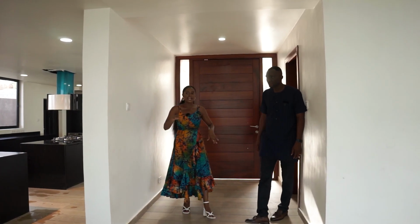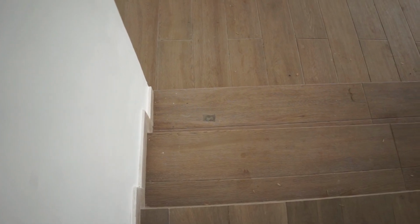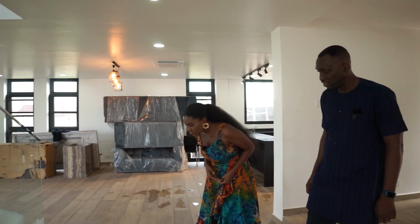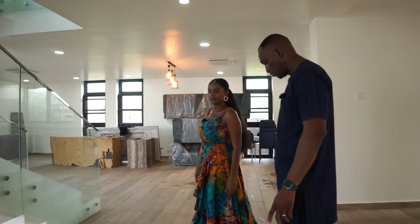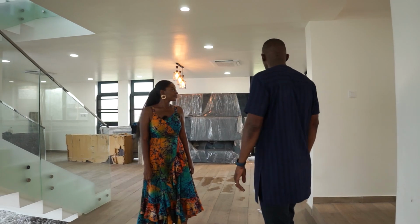Okay. Let's talk about your tiling in this space. So these are ceramic tiles. What type of tiles are these? No, these are porcelain. Okay. Spanish tiles. So they are wooden. The wooden finish, in nature.